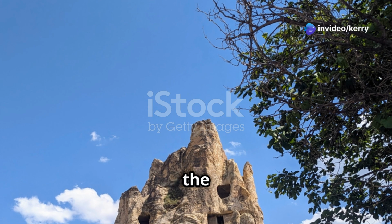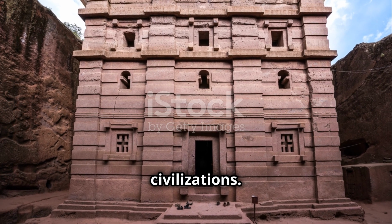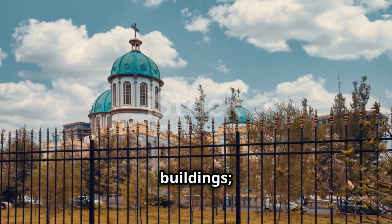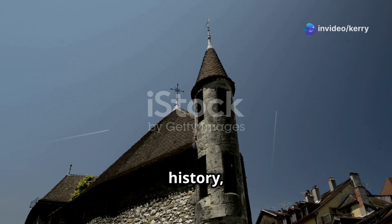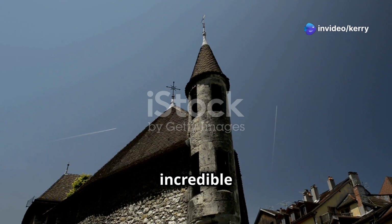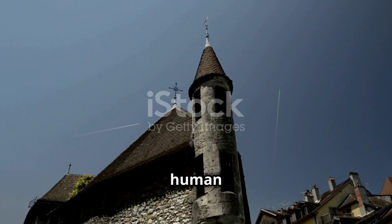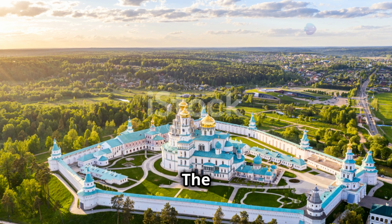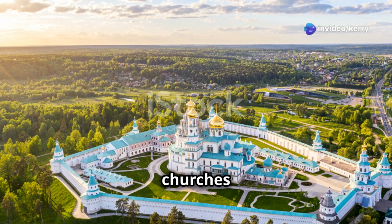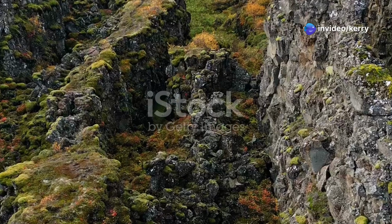It's a reminder of the power of human belief and the enduring legacy of ancient civilizations. These churches are more than just buildings, they're symbols of a rich cultural heritage. If you're into history, architecture, or just appreciate incredible feats of engineering, Lalibela is a must-see. It's a journey through time and a celebration of human creativity. It's a place that will stay with you long after you've left. The memories of Lalibela's rock-hewn churches will linger, inspiring awe and admiration for years to come.